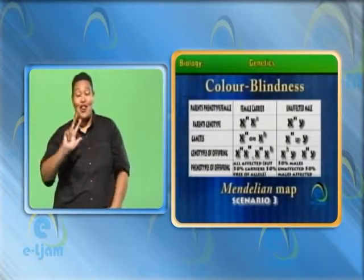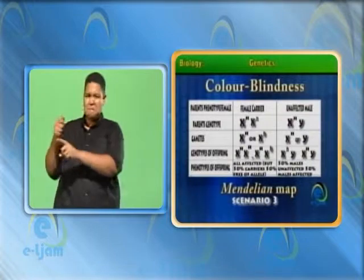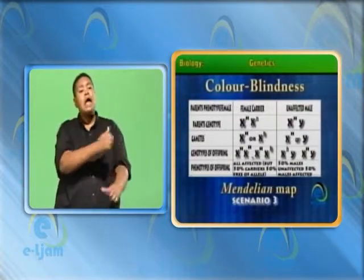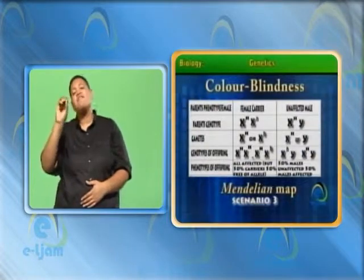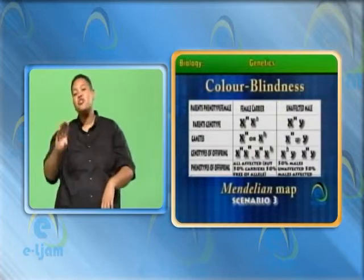In the third example, a female carrier of hemophilia mates with an unaffected male. The cross results in 50% of their daughters being carriers of hemophilia and 50% normal females, 50% of their sons being normal and 50% of their sons being affected.